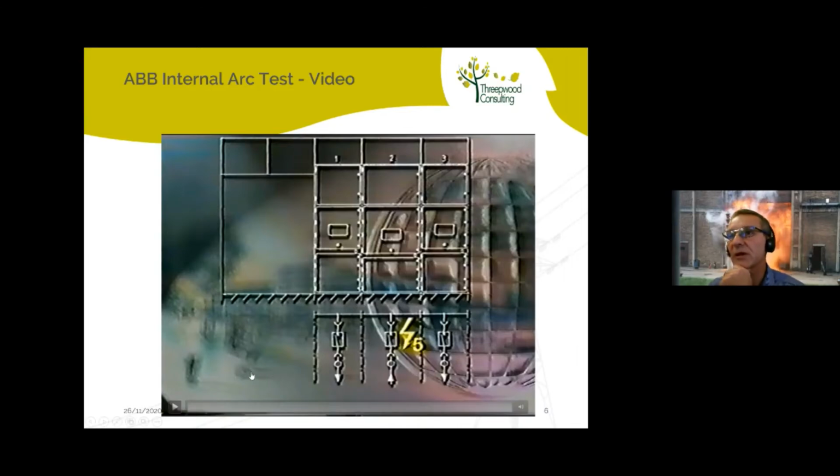Another interesting thing is that SF6 switchgear is never internal arc tested with SF6 in it for environmental reasons, although it's a more onerous test in air, but that's another subject. And then the other fact about internal arc is oil switchgear cannot be internal arc rated. It cannot be tested in that way, and you will see why as we go through the slides. So I'm going to show you now a quick video to show the difference between internal arc and arc flash, and hopefully this will get across.